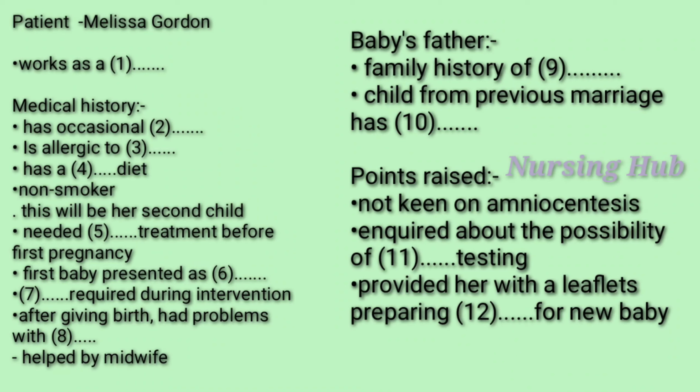OK. So can I ask you about the baby's father? Sure. That's my husband, Paul. There's something in his family history that I should tell you about, I think. His grandfather and father both had epilepsy, though he hasn't developed it himself. I'm not sure if that means his children have a greater chance of having it or not. Oh, also, he has a child from his first marriage, and she has Down syndrome, so he gets a bit anxious when I'm pregnant. Oh, well, that's understandable, of course.